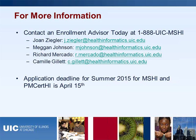So we have another question about denial and acceptance rates and grade point averages for the program. The admissions to the program, of course, all decisions are made by the admissions committee. It is on a case-by-case basis, as I mentioned with transfer credit.